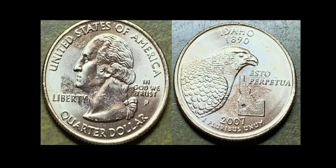I've seen these quite a few times, but this is an Idaho State Quarter, 2007 P. This one right here has these areas on the coin that look like it's a type of strike through. You see it on the obverse, and you see it on the reverse as well. You have a big old swath on the reverse that goes through the Idaho State profile and into the fields. And this is a strike through grease.